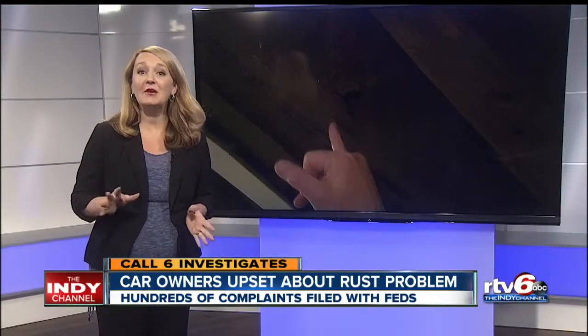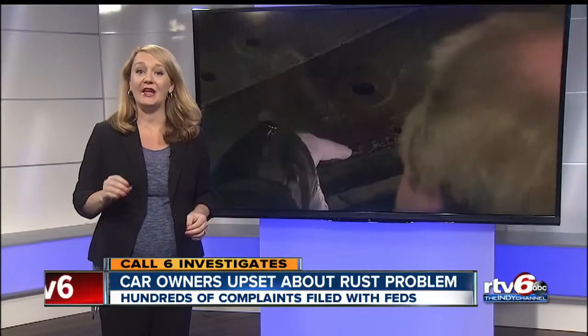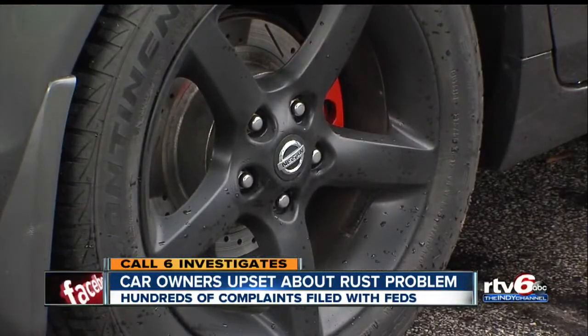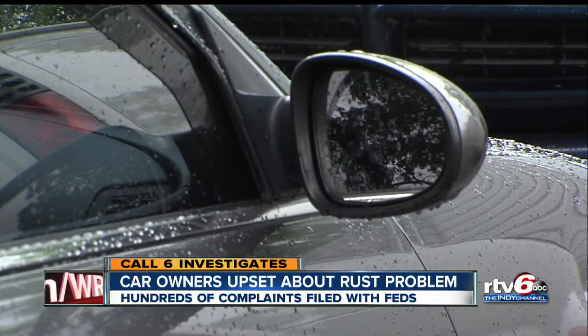It's often a hidden problem, rusted floorboards, something you probably can't even see unless you put your car up on a lift. We uncovered hundreds of complaints from around the country, including Indiana drivers. It's a 2005 Nissan Altima. Brian Rayburn of Portage, Indiana, loves his car. I like the interior of it. But not the exterior. Underneath the passenger side is cause for concern.